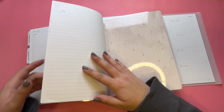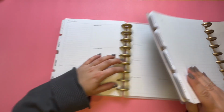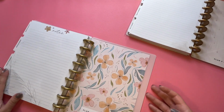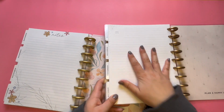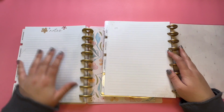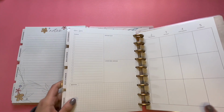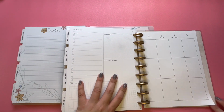And then that way I'll have this notes page at the back that I like a whole lot more than, oop, I just hit my light there, sorry. A whole lot more than this. So I like this, not so much this. So this last page of the year is going to be kind of weird. So we'll see how that turns out once I actually get to this point of the year. But I think I can make it work.